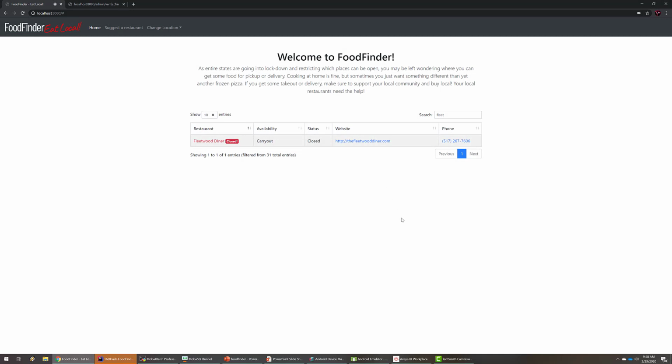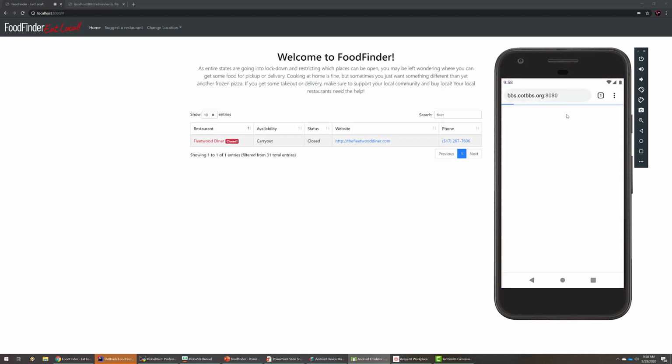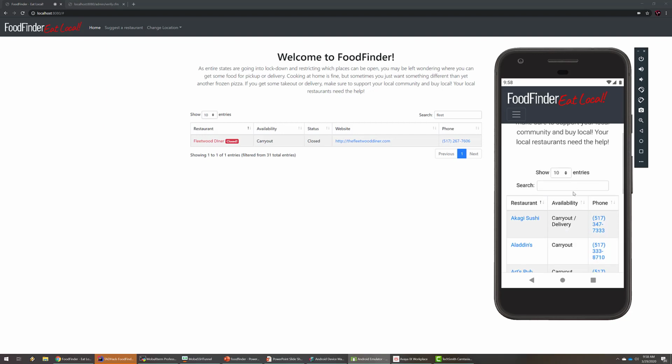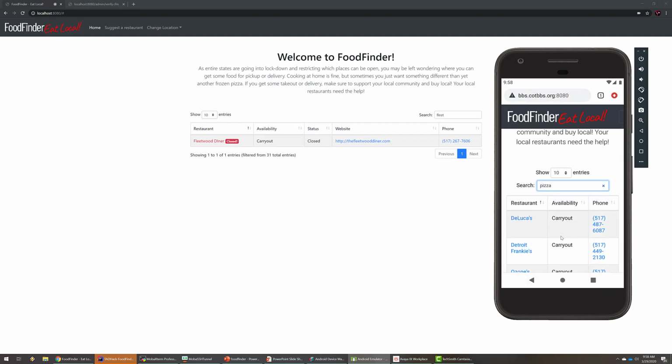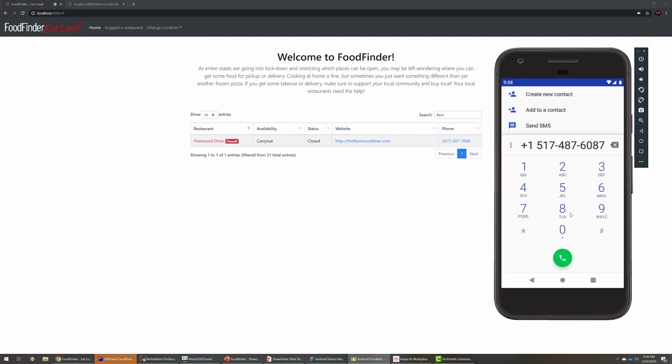Another thing that we can show is what the website looks like on Android. If I pull up my emulator, I can go to the website and see the exact same thing right here. Again, I can do my searching for any place that does pizza. And if I wanted to call this, it actually uses the native dialer from within the device.